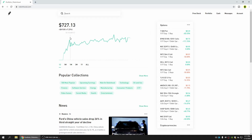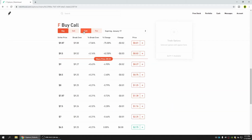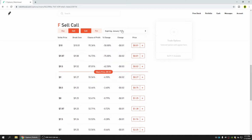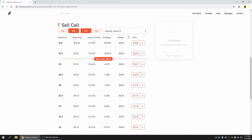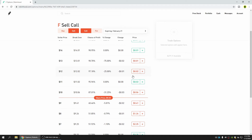There's a couple other advanced strategies on why you would want to sell calls and puts. Say you bought 100 shares of Ford, for example, at $9.23. What you would be able to do with those 100 shares is sell calls at later dates and collect premium. So we could go to, let's say, February 21st. If we didn't think Ford was going to go higher than $10 or $11, we could sell either of these and collect $6 on this one, or $2 on this one.